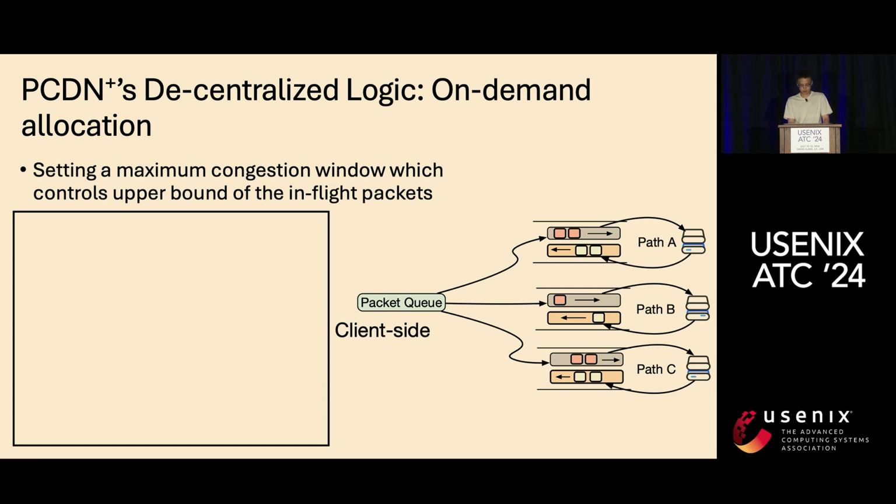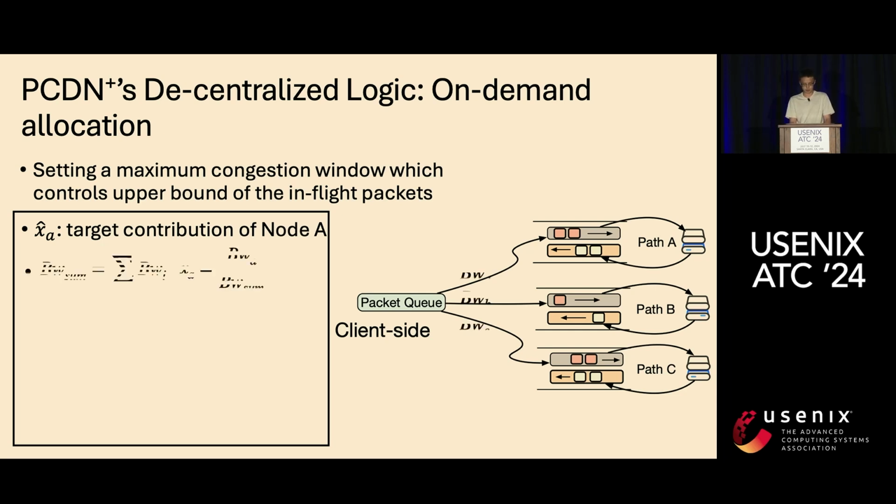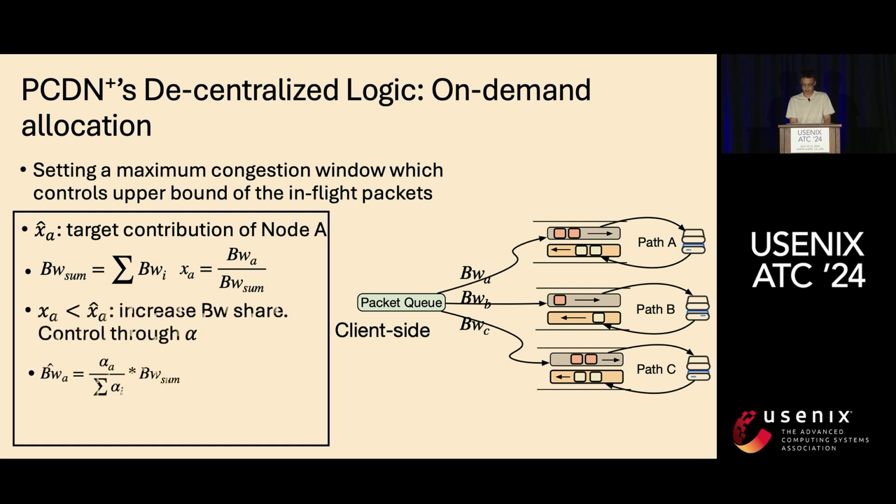Our goal for group A is denoted as heteXA, and we will monitor the total bandwidth and the contribution of node A, and we denote the real contribution as XA. And if we find that XA is lower than heteXA, we will increase its bandwidth share in the next round, and if it is higher, we will decrease it.